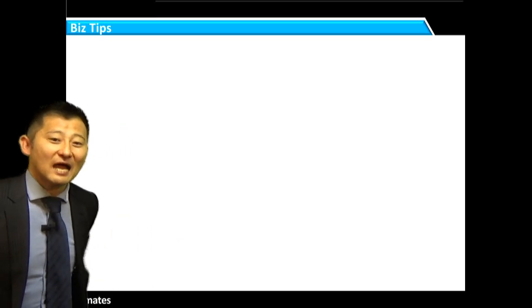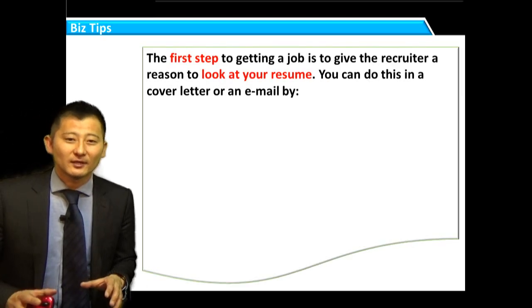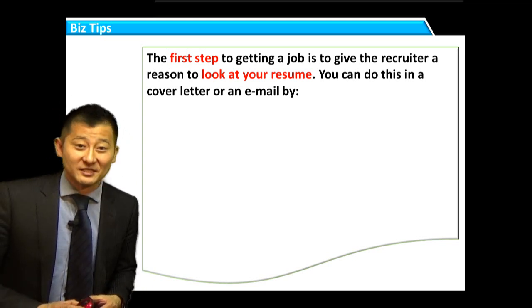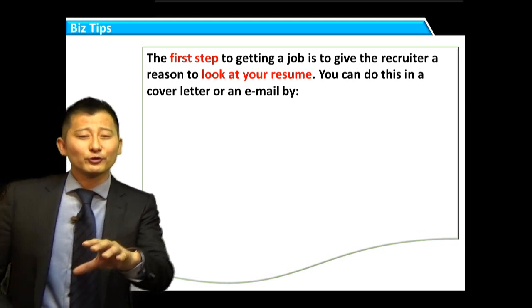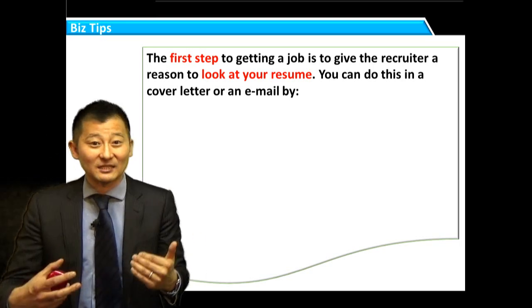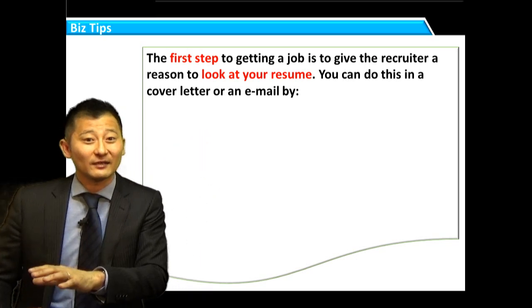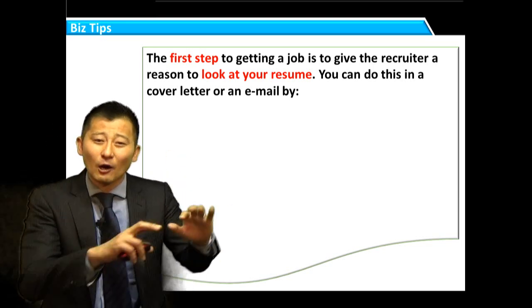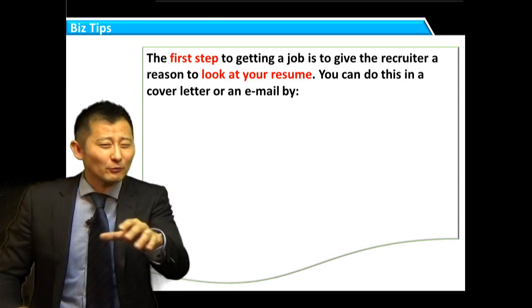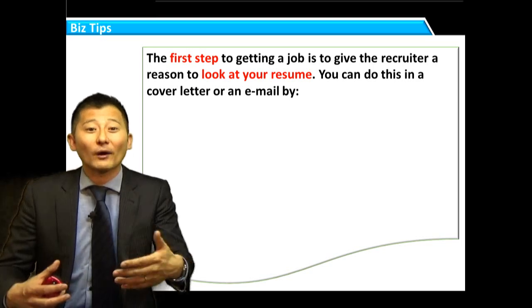First, our biz tips, a little bit of advice. The first step to getting a job is to give the recruiter a reason to look at your resume. The recruiter, HR manager, or recruiting staff get hundreds of emails from applicants looking for a job, and they are not going to read every single one carefully. So we need to write our email or cover letter in a way that will interest them, and they will want to read more. They want to learn more about you.